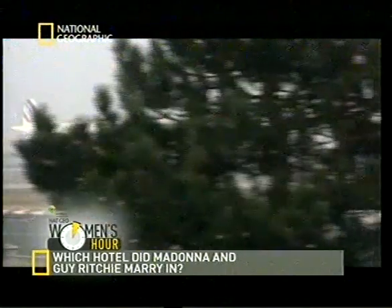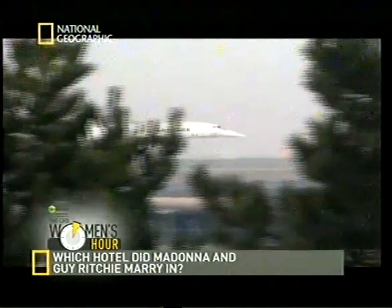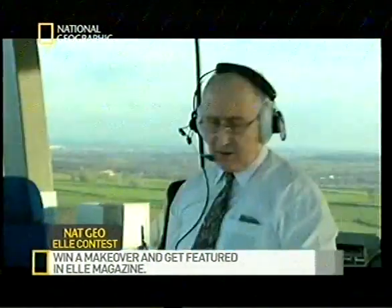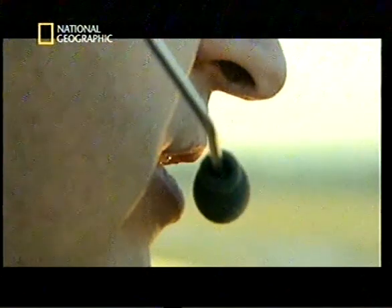Computer graphics recreate what happens next. For Gilles Laugelin, it's a moment of sheer horror. "Suddenly, I saw a flame just behind the body of the aircraft. So I jumped on my mic to say, Air France 4590, you have flames behind you."